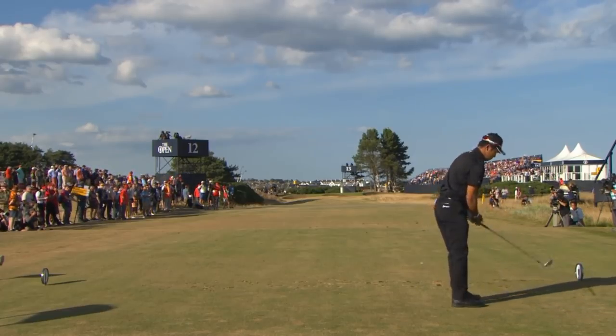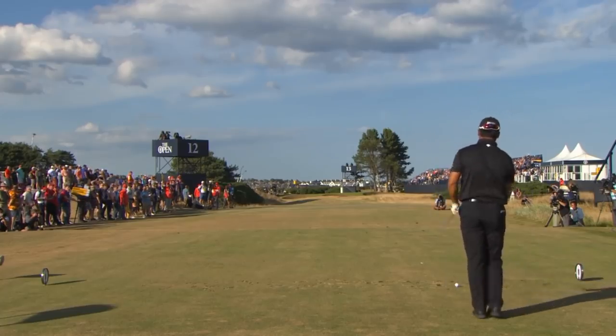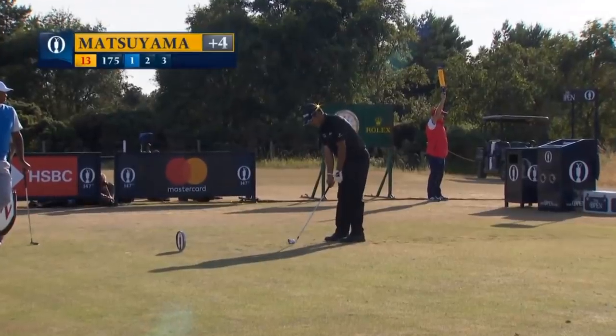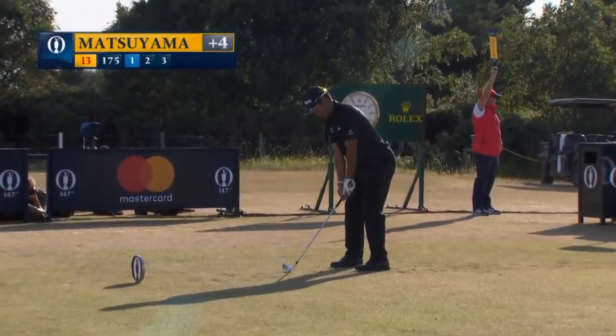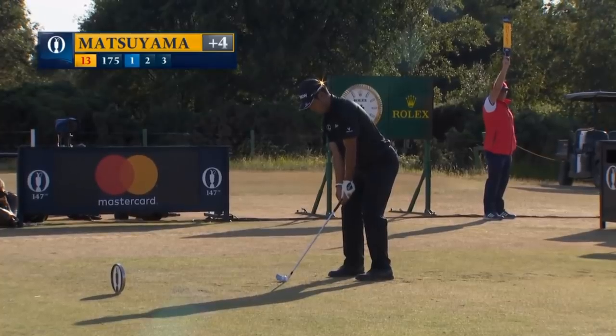This is not the easiest shot in the world, let's face it. And then you've got a par 5 coming, and then a very difficult finish, so he picks up a couple of shots from here on in. It'll be a terrific effort from Matsuyama. He needs something to happen real quick over these next three holes. That really tough finish.